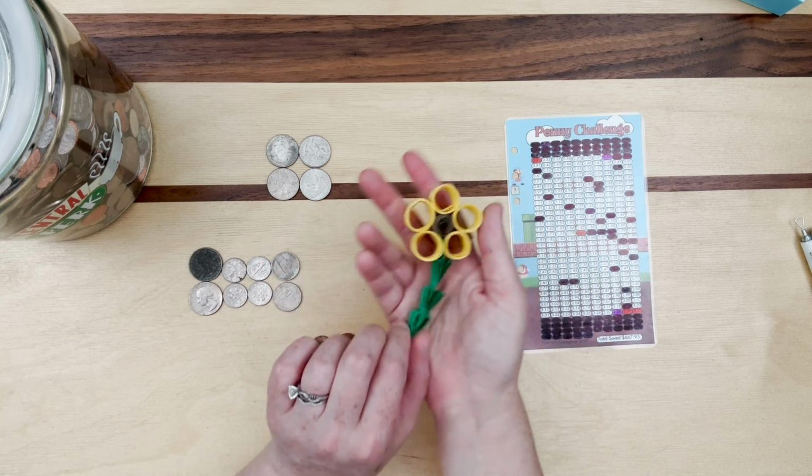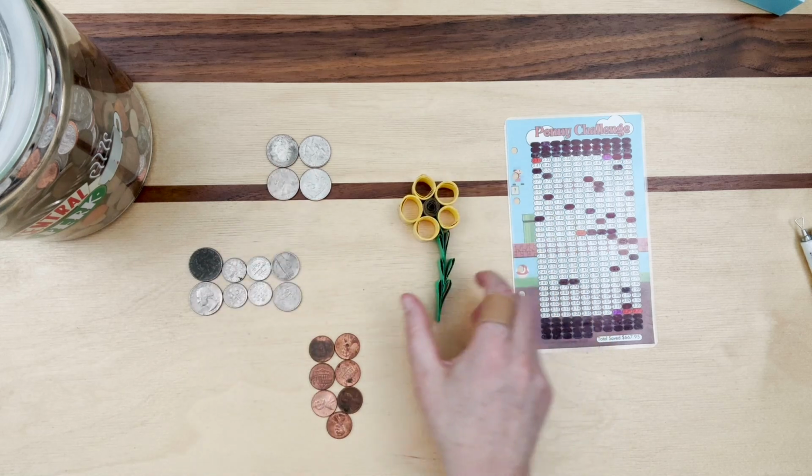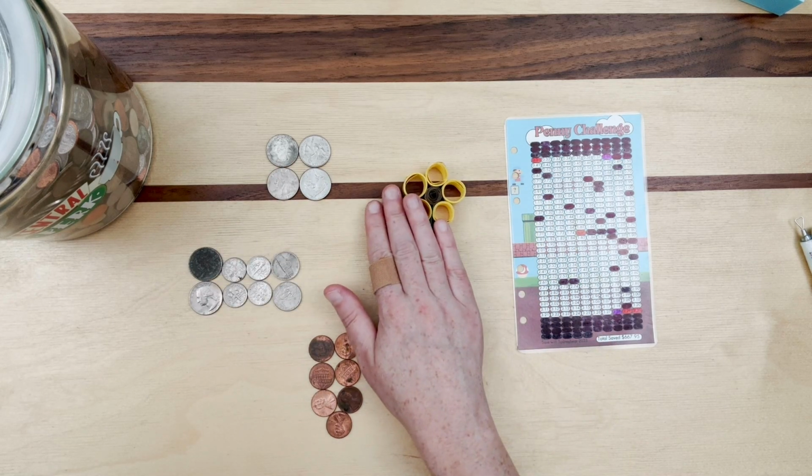And my daughter made this flower for me a couple years ago, and I thought it used to be on my bedside table, but I thought it might look cute and bring a little color to this video.